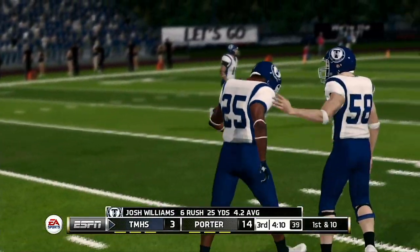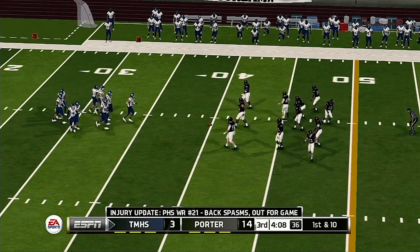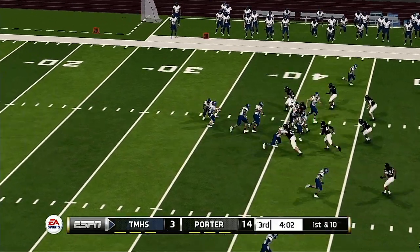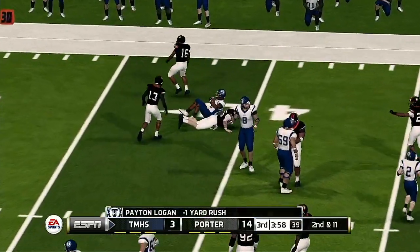Yard line. From their own 40-yard line, it's first down. The Spartans' wide receiver went out with that injury. He was a key part of their offense, and they're going to have to try to find a way to replace him. It's not going to be easy.